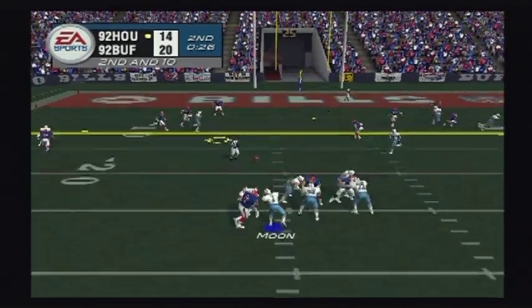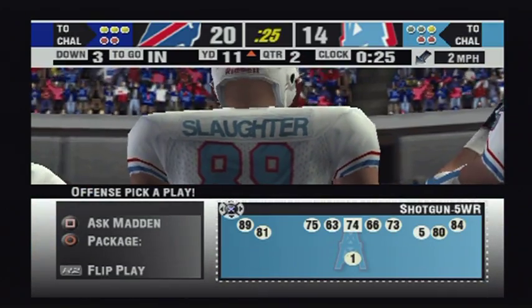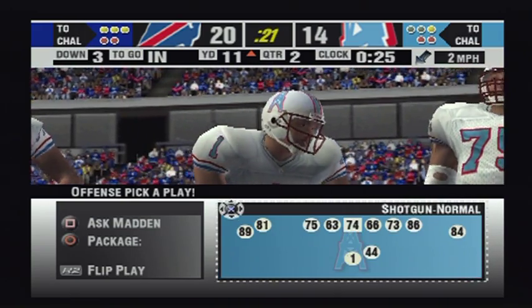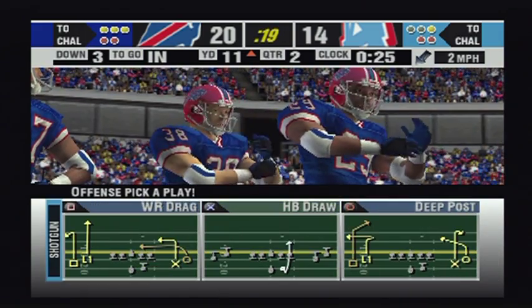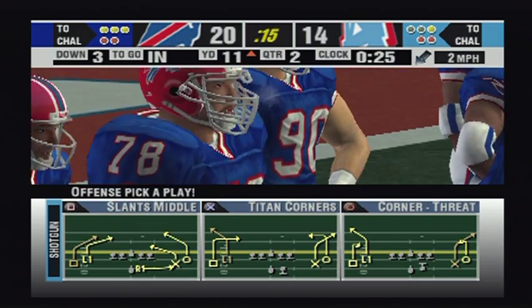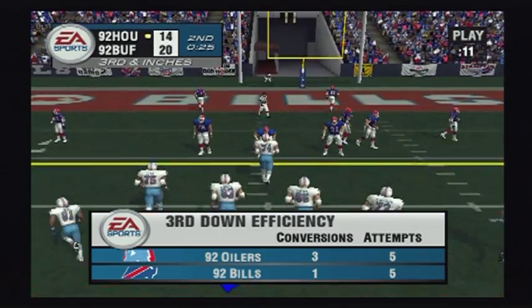Dropping back, steps up into the pocket, gets rid of it. Good play on that pass. If he can make catches like that regularly, he can expect to see more passes thrown in his direction. Buffalo with six defensive backs. Ball on the 11-yard line.